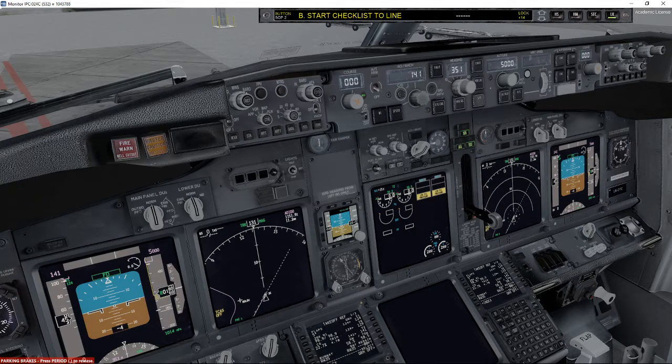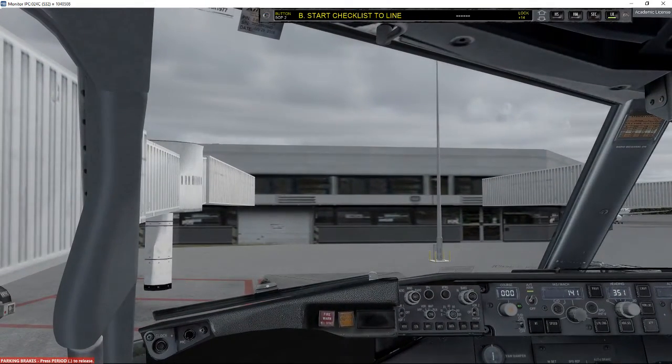Pre-flight checklist complete. Cleared to Echo November Foxtrot Lima airport as filed. Fly runway heading, climb and maintain 14,000. Departure on 121.0, squawk 6116. Readback correct. Contact ground on 121.